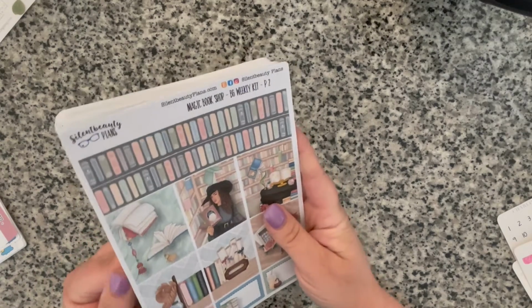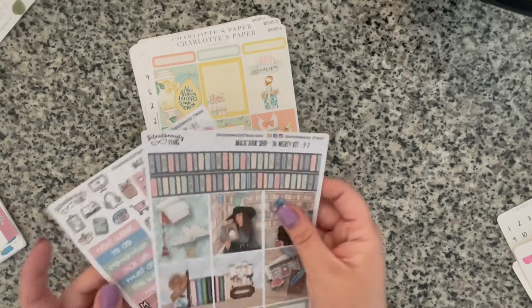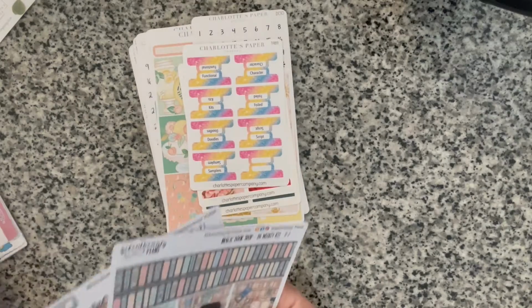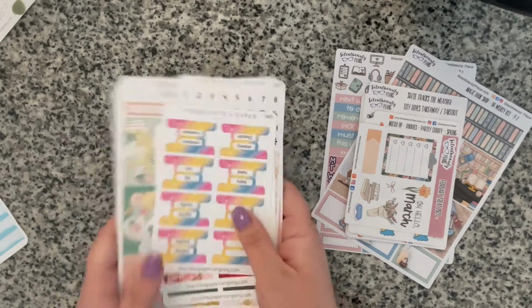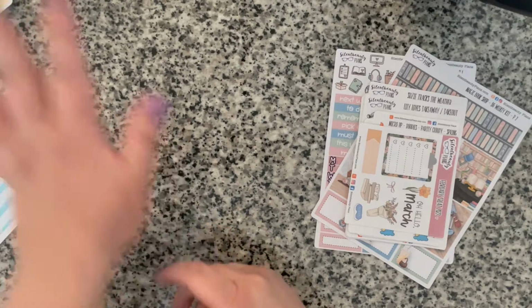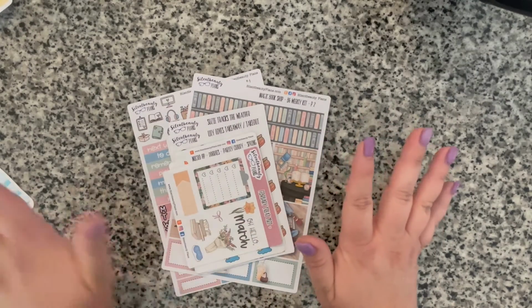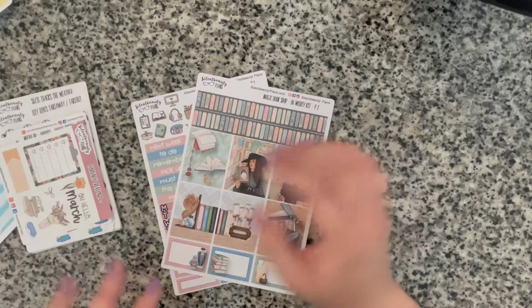All right, so we have a massive haul from Charlotte Paper Company, as well as a few things from Silent Beauty Plans. Charlotte Paper is the mega stack that I have here, and an accidental giveaway is included in here. So we'll save that for a second, and we'll go through the Silent Beauty Plans things first.